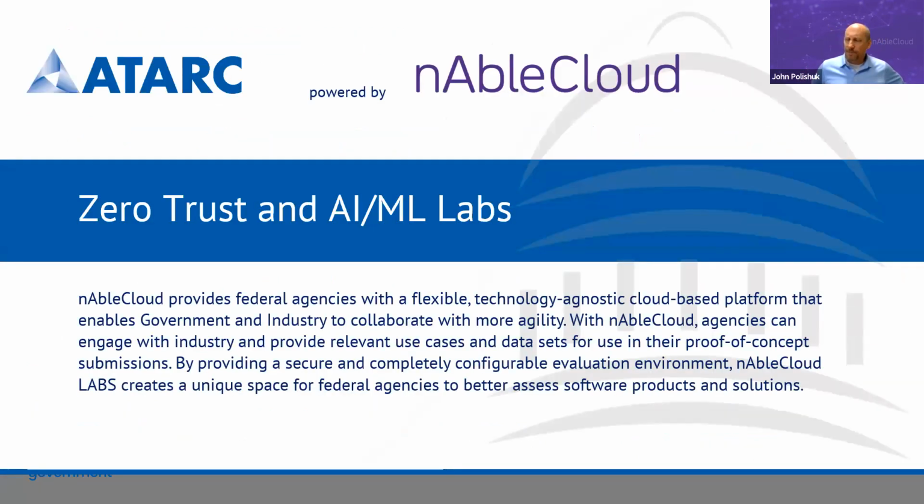So with ATARC, as everybody knows, they're very good at bringing together government and industry, doing white papers, thought leadership. But in working with Tom Suter, what we've talked about doing is trying to do a lot more hands-on. And that's where some of the zero trust has come from, as well as in some of the other labs, is really trying to get down and doing some POCs, really making some things happen and moving them from just talking about them and doing papers to actually having success in moving things into production in various agencies. So as you can see, we've partnered with them to provide them with a virtual lab environment.